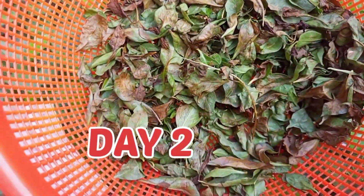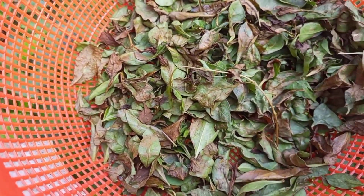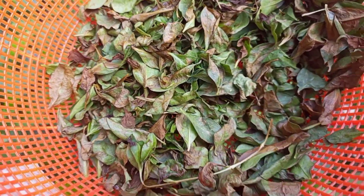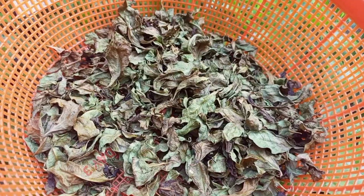Now this is day 2, and this is how the leaves are looking. They are not dried as you can see, so one more day to go. Like I said earlier on, don't expose this to direct sunlight. You just want to air dry this for at least 2 days, then you use the sun on the 3rd day.